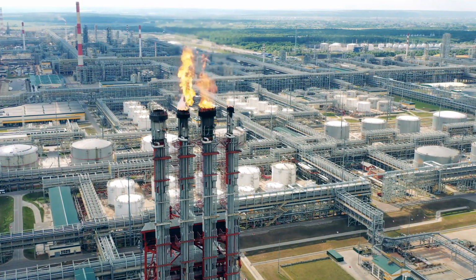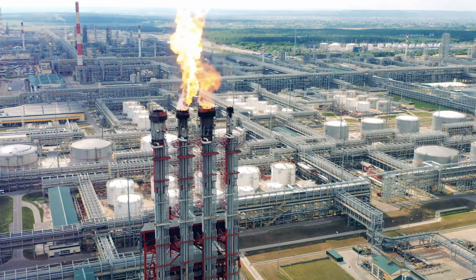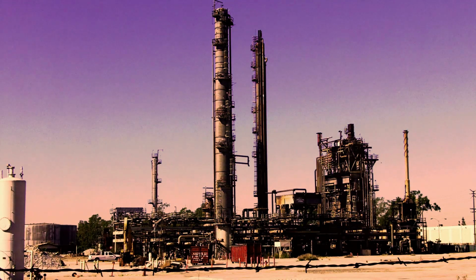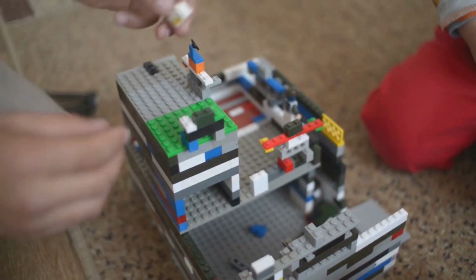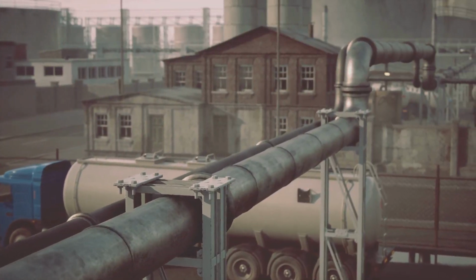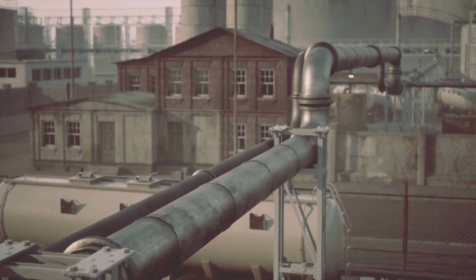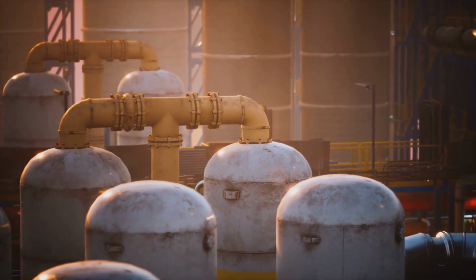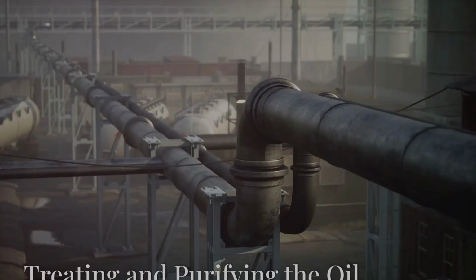Sometimes we need more of the lighter products like gasoline than what naturally exists in crude oil. That's where cracking comes in, a process that breaks down large hydrocarbon molecules into smaller, more useful ones. Think of it like taking apart a Lego tower and using the blocks to build something different. Cracking uses heat, pressure, and sometimes special catalysts to break the chemical bonds in heavier hydrocarbons, creating lighter products like gasoline and diesel. There are different types of cracking, but they all aim to maximize the production of the most valuable fuels. It's like a clever puzzle, rearranging the building blocks of crude oil to meet our energy needs.